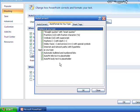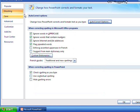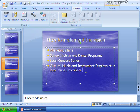So let me show you how that works. Let me go ahead and close out, and we'll show you. We've made some changes now, right? I click OK, and so now, again, where I say double, and now watch, I'm going to say double space, and it changed to double.